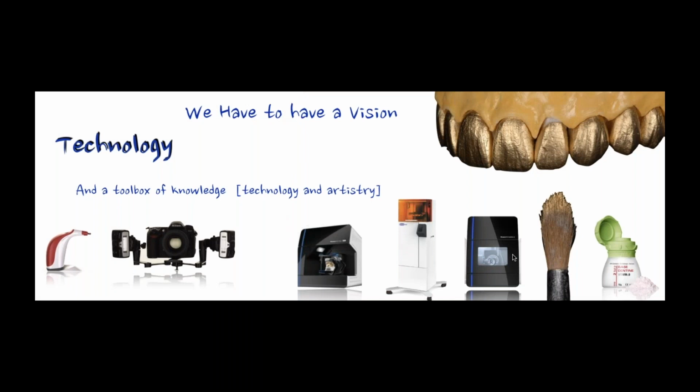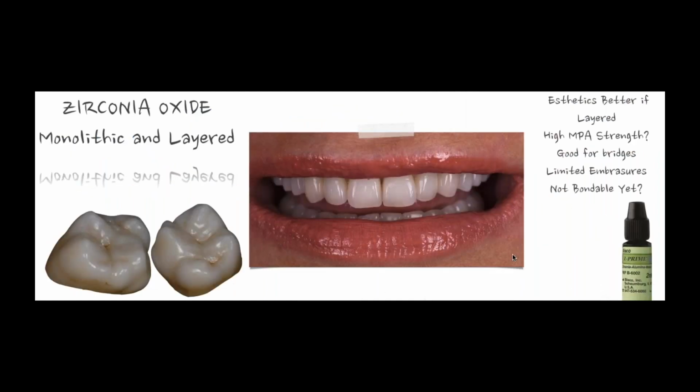Again, the technology is there. Part of my job is to understand which parts of the technology, besides the technology itself, the actual products that are going to be best for me for that particular human or that particular patient. Obviously, with monolithic, the more translucent sometimes the better, but again, not always.